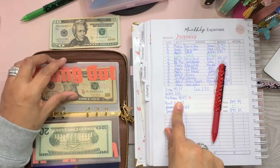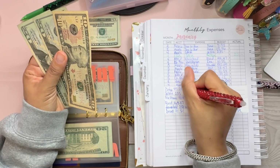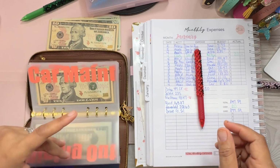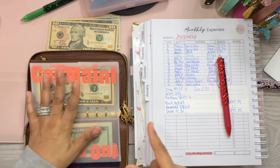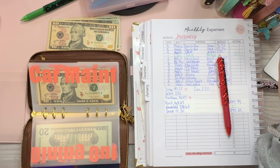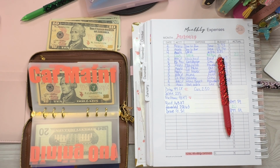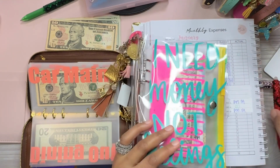Dining out was $47.58, so that's $48. So I need $2 back from dining out. I'm taking $48 from there. Car maintenance, you know what, you guys? I have to get change. The reason why is because I need 10 ones. So let's see who has 10 ones. I'm thinking my rollovers might have 10 ones. So not my rollovers, my reward cash. All right, let's see. And maybe one of my savings challenges. Okay, so let me look. I need money, not fillings.